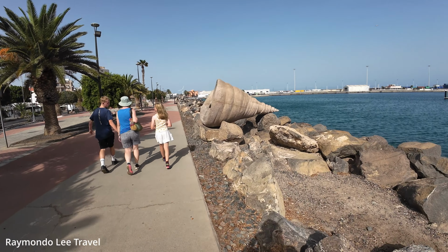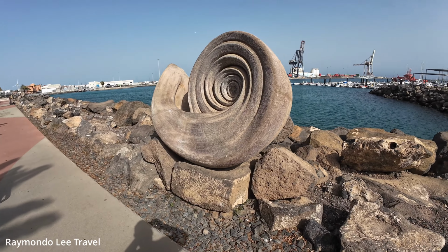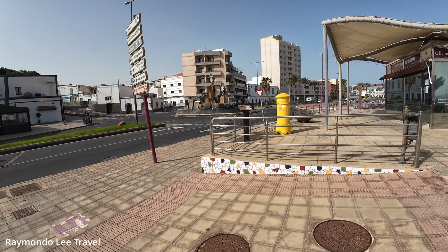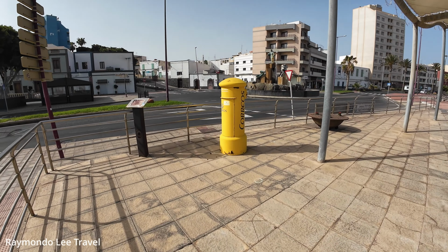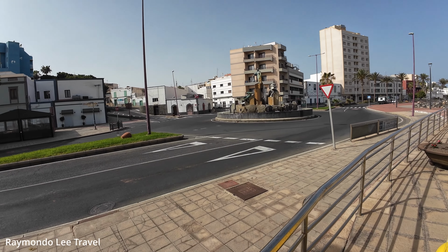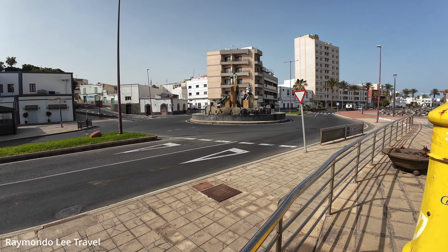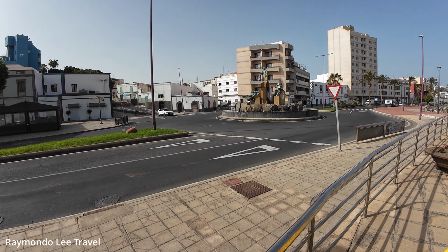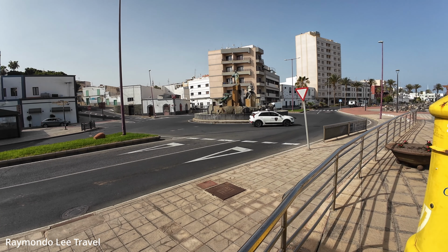So here is the shell I was talking about earlier. There's a couple of them down here actually. Okay folks, so now we're back round at the fountain, which is once again here in the harbour. So that's the fountain, the roundabout, and like I say, from this you can go up the hill to the church, or you can do it in reverse order.